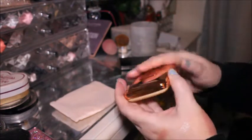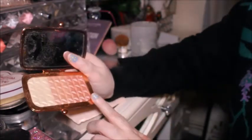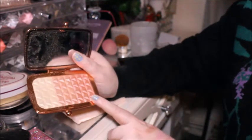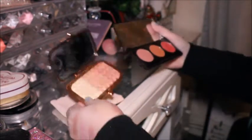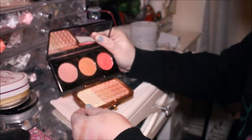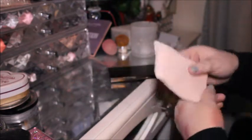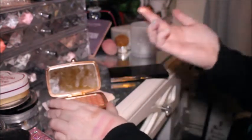This Revolution, what's it called? Renaissance Illuminate Radiant in Rose. I used once, and I only used this shade here. Saying that though, that one would go really nice with the cream blush. So what am I going to do? I can't leave both of these in. Don't know what to do. I'm going to leave the Revolution one in just because the Becca one has had more usage, and I've barely had any usage out of this Revolution one. Let's just swatch it first to make sure I'm right in what I'm saying. Yeah, I think that would look really nice over the top of it.